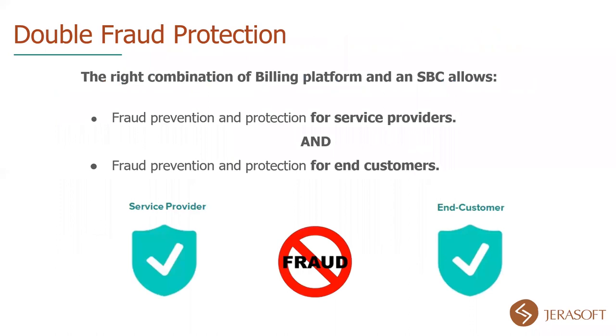Next slide, please. As we talked about here, it's just more of a refreshing of an idea. We try to protect both the service providers and the end users. And oftentimes we've seen end users demand that protection from the service providers. This is very important, and this is both on the billing side and on the SBC side. We're seeing the same kind of demands from both the service providers and end users: try to protect us from fraud. Next slide, please.